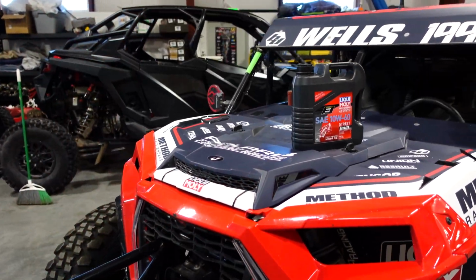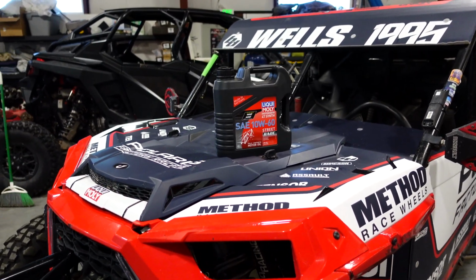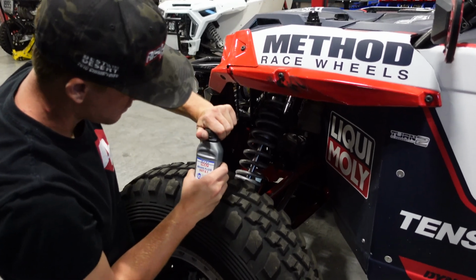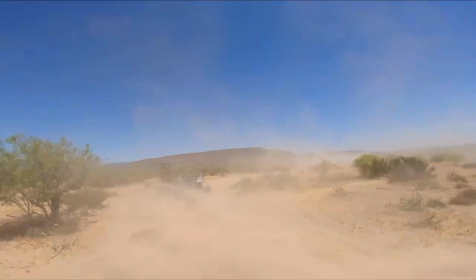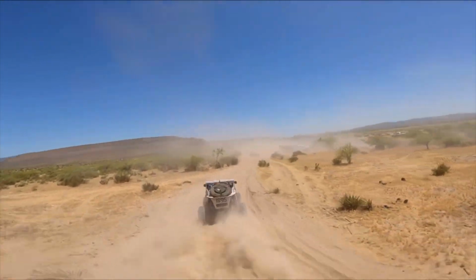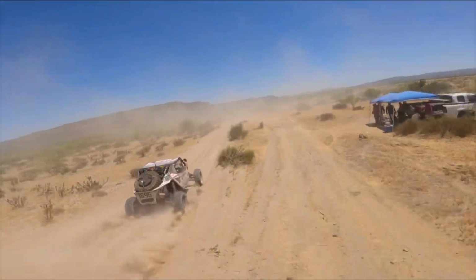One of the key components of the motor is running Liqui Moly products in our car, keeping us protected for all of the races. We're down in Mexico and Baja running long races up to 1,000 miles, 1,200 miles even, and it's been fantastic for us.